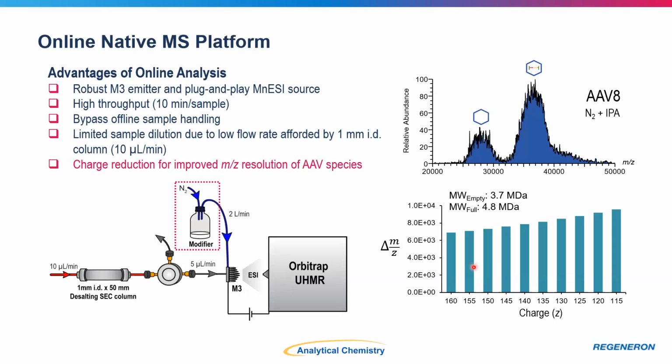One other major advantage of this platform, which is equipped with the Newomics Menzi source, is the ability to perform charge reduction immediately prior to mass analysis using our desolvation gas setup, which I'm showing here, highlighting here.